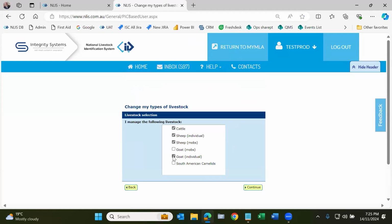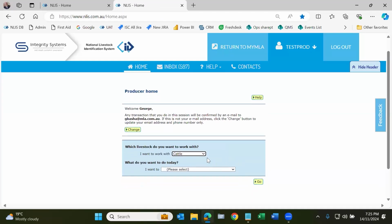Got some goats. I might have on there 1 or 2 goats. And we do have South American camelids. And I dare say most of you know what they are, but they're alpacas and llamas. So we do have them in our database. So we continue. And now I have more than one species I can work with.